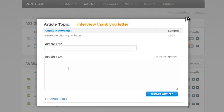So when they click write and submit, now they can come up with a title. I'm just going to put this in here. And then in the article text area, they can start typing their article, or they can write it elsewhere and come and copy and paste it here.